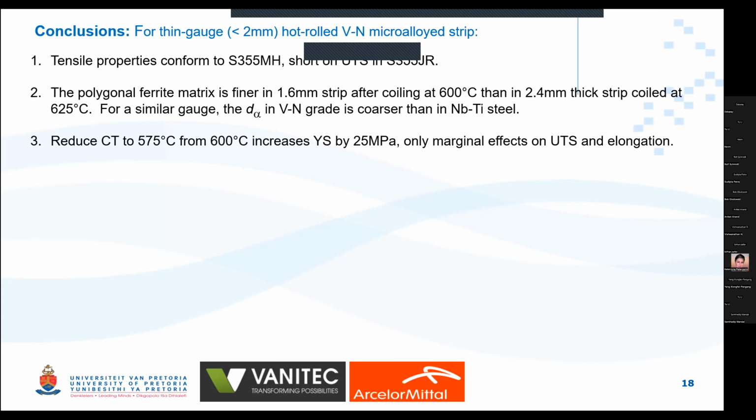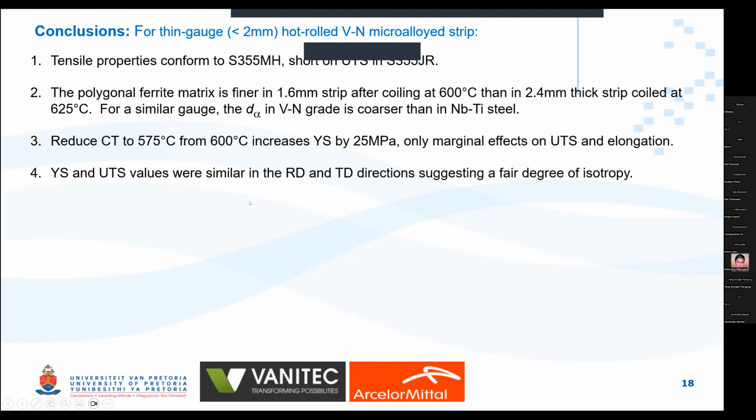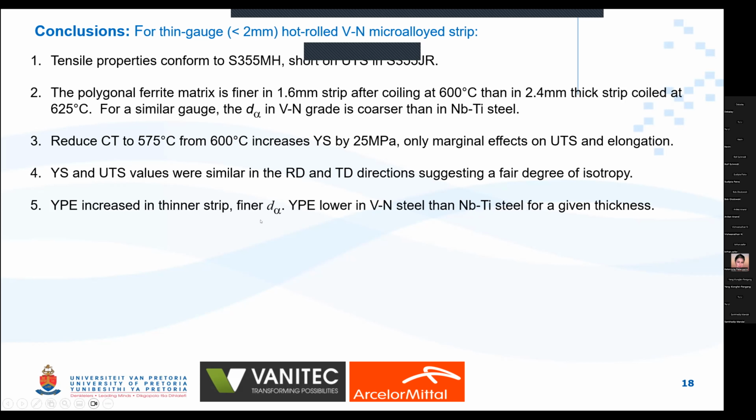Reducing the coil temperature to 575 from 600 increases the yield strength by 25 degrees, which is not to be ignored. There were only marginal differences, though, on UTS and elongation with coil temperature. UTS and yield strength were similar in both directions, rolling and TD, 0 and 90, suggesting a fair degree of isotropy.